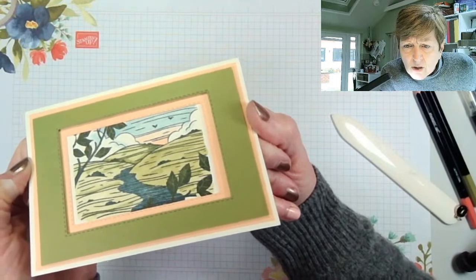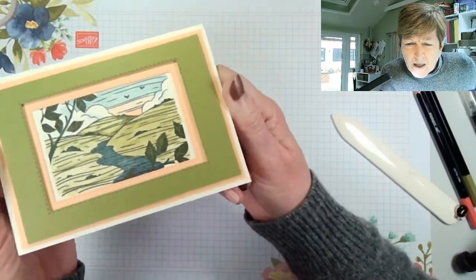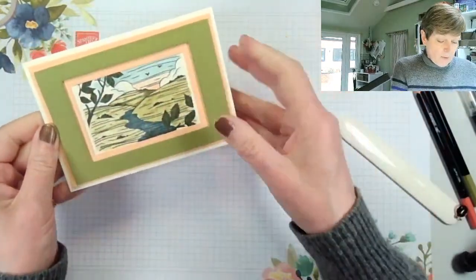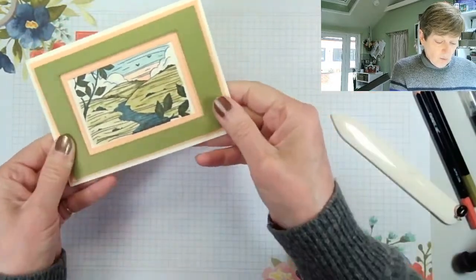Oh, the dimensionals. Yeah, Inika, they are interesting. Absolutely, Debbie. That's kind of the whole reason, is that it pops out. And because we're using the same colours, it kind of works.